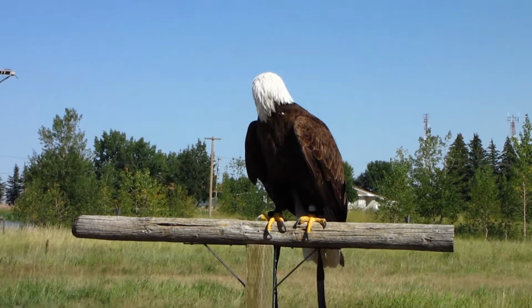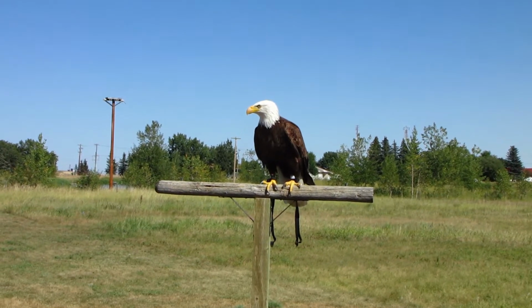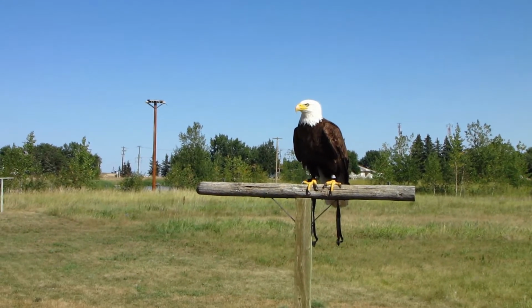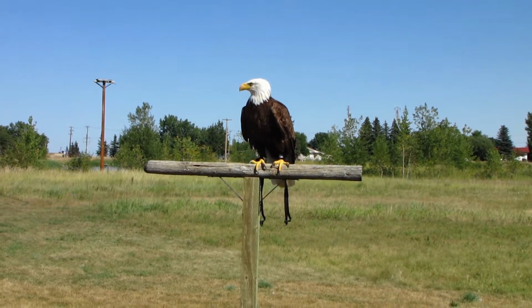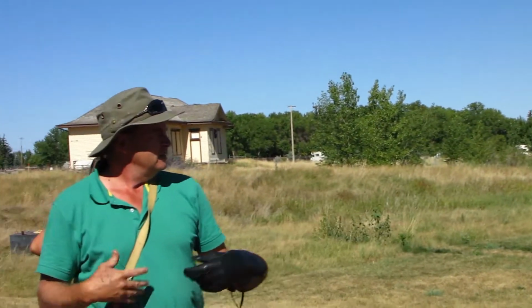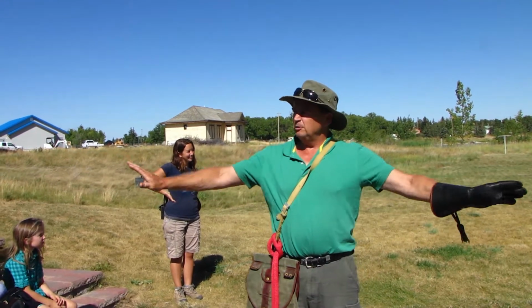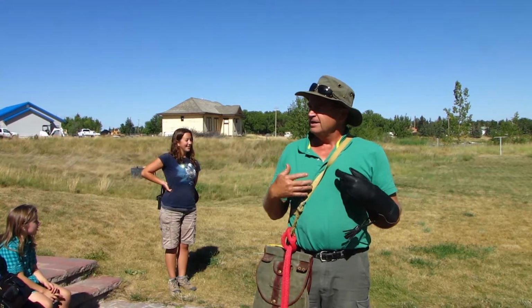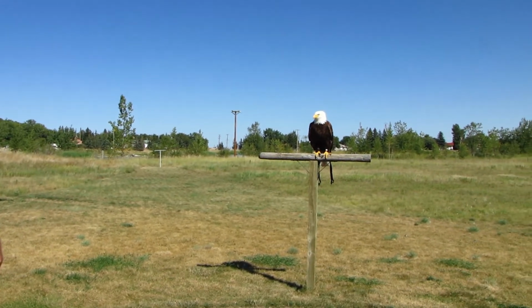So hopefully what I'm going to try to do is get him flying out to this post here on the left. And we've got just a slight breeze here coming from the south, and he likes to fly into the wind, so this is a better way for him to come in. They're kind of like airplanes, where when they take off and land, it really helps them if they face into the wind and they get that natural lift under their wings, and it makes their flying and landing that much more easy and effortless.